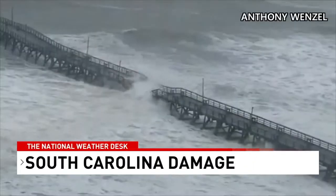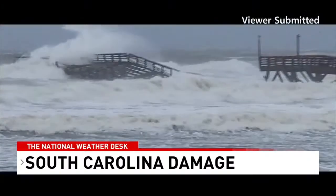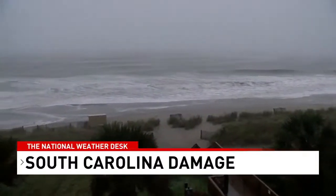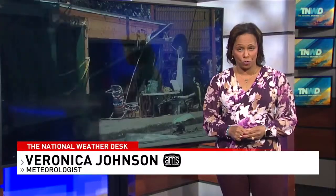Ian struck South Carolina as a Category 1 hurricane Friday afternoon, and while the damage pales in comparison to Florida, thousands of homes and businesses were flooded. At least 5 piers near Myrtle Beach were damaged, but folks in South Carolina know it could have been much worse. Powerful hurricanes will continue to threaten and strike our nation. Thankfully, there are people working to protect people in homes in high-risk areas. I spoke with William Stout of Rebuilding Together to find out what they are doing to help communities and people protect their homes during major weather events.